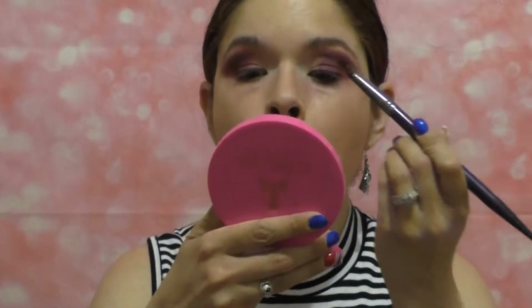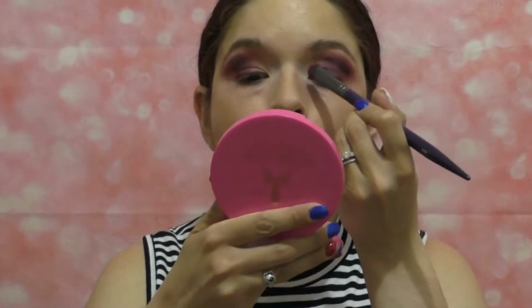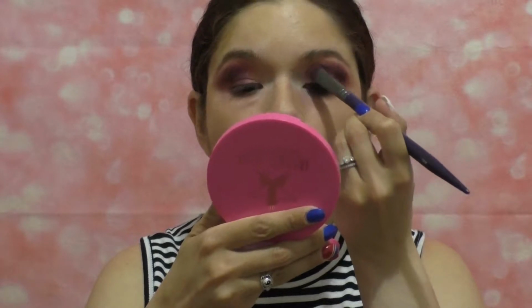So I'm gonna put this more on the inner part of my lid, and I am gonna wet my brush a little bit since this is a loose pigment. I don't want too much fallout all over the place. So again, a lot of fallout. This is a loose pigment, so it's more to be expected than with the eyeshadow palette. You can see the loose pigment right there. I'm gonna blend it a little bit more.